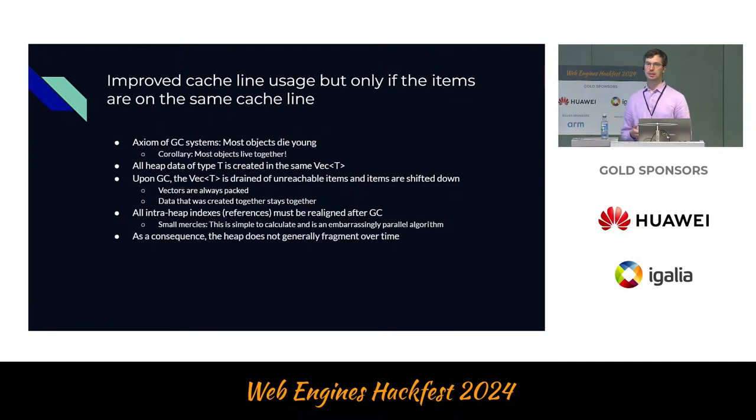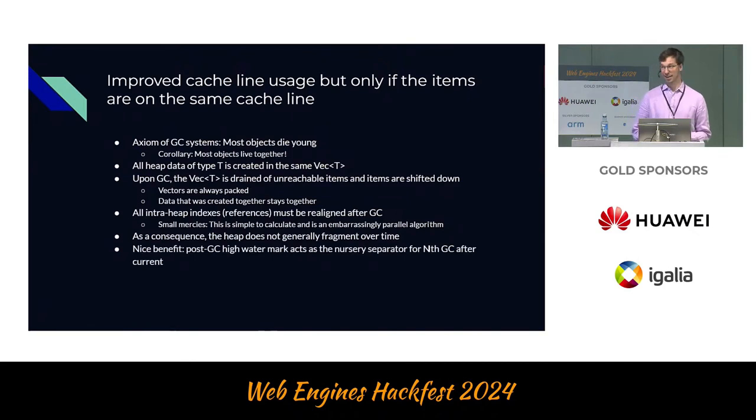So with this, the heap doesn't really fragment over time. Of course, human interaction can create fragmented things, but it's mostly on a very small scale. And as a nice benefit, we get a nursery for free, kind of. If we've GC'd this particular vector down to 100 elements, and then somebody allocates 100 elements more, we can decide that any assignments to items below the 100 are going into old space. And now we just mark that this particular element is reachable from the old space and so on. We don't need to redo the whole GC. So minor GC can be done.